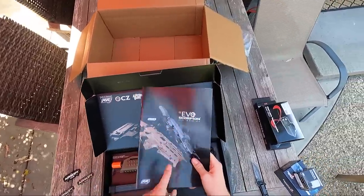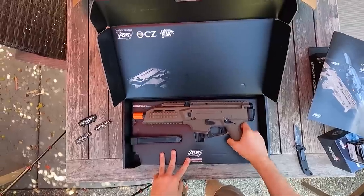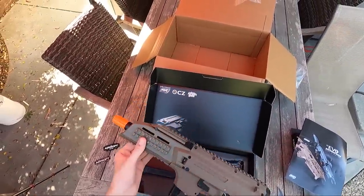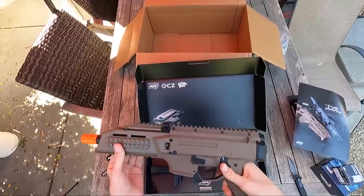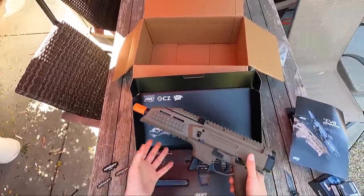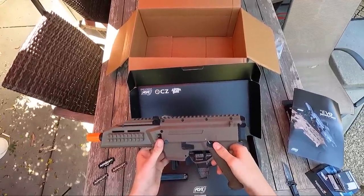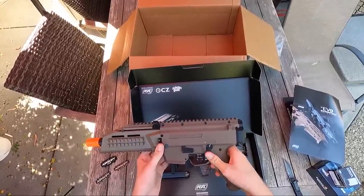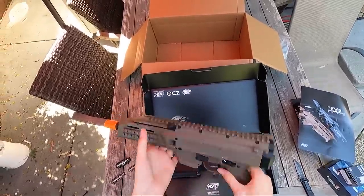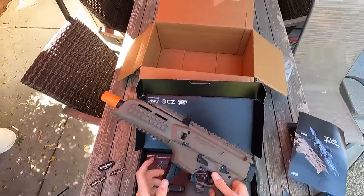I do really like how ASG made this. Obviously it is the tan one, which is kind of unique. I haven't really seen one of these in tan, which is cool. It has that really cool MOSFET that sounds like a Systema PTW. I'll be shooting this in the end and you guys will be able to tell what I'm talking about. It has safety, semi-automatic, and a really cool 3-round burst. That's really neat. I'm going to shoot this gun and be really excited, because this thing shoots really cool for being a stock gun.